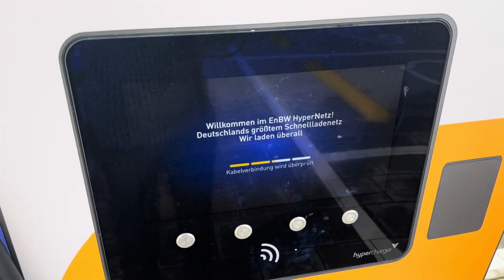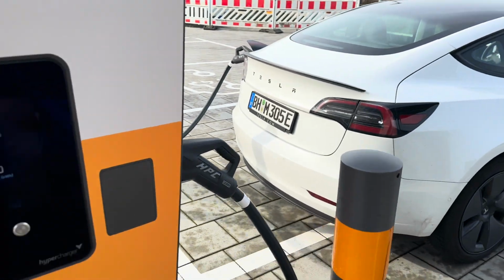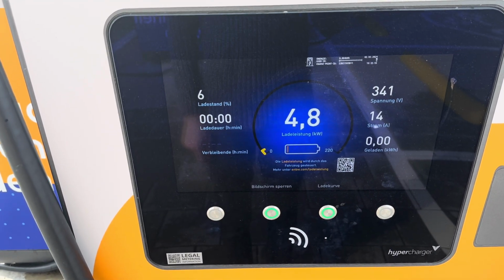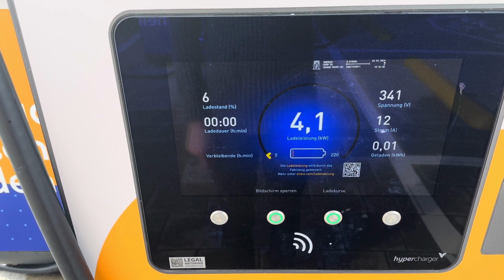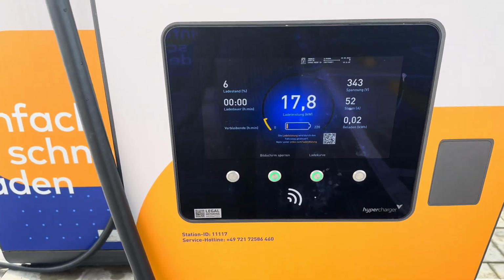Communicating and preparing. Of course, handshake time is a bit longer, but I just heard the contactors clicking. And what are we getting? 4 kilowatts. That's not what the car wants. Now we go. Now we're ramping up.